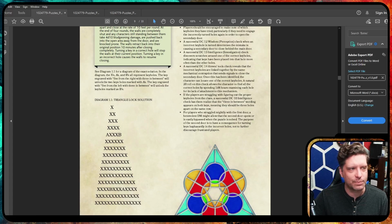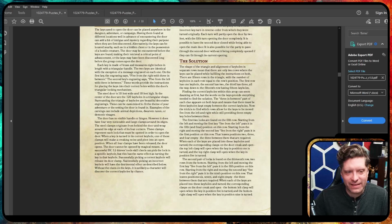But I think it's just A's and B's. But one thing I really enjoyed about this is when you have a thief in there, the thief is going to see lock picks or key locks, and they're going to want to pick the lock. And you can do this. So the door can't be opened by magical means, but a thief or somebody proficient with thieves' tools can pick the lock. If you do the correct one in the right order, you will be 100% great with a DC 12. But if you do it in the incorrect order, you get shocked and very bad things happen to you.